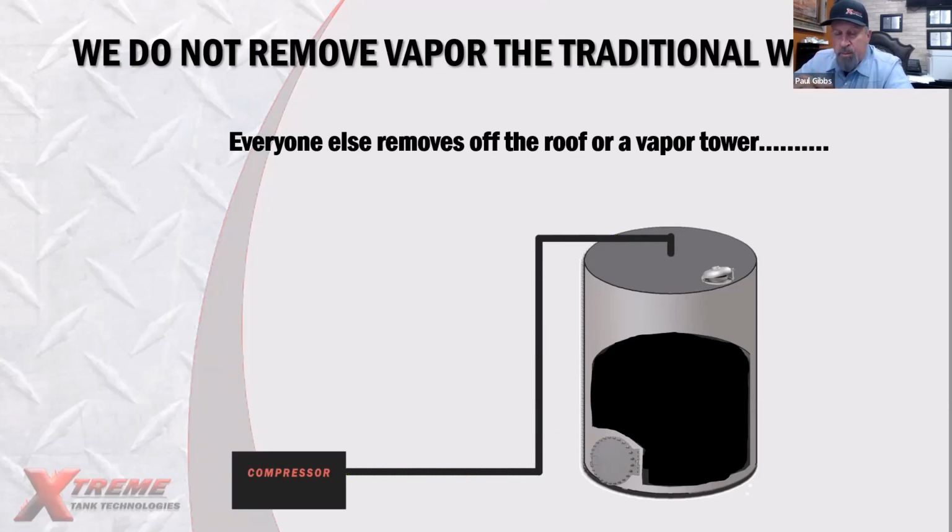The reason the majority of tanks leak, even when you have vapor recovery, is that today vapor recovery is only removing what works its way out of the tank, the vapors. The vapors flash out of this oil and they have to travel up. The heavy molecules condense back. They don't make it out of there. They hit the wall of the tank, they hit the roof of the tank, they form a droplet, and they fall back down as a liquid.